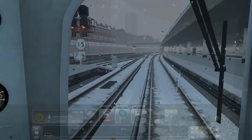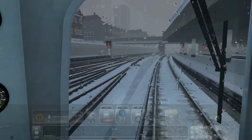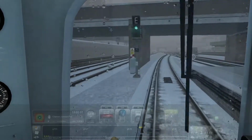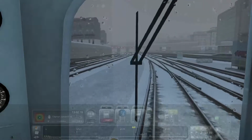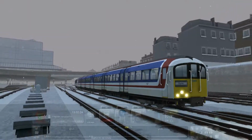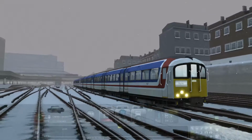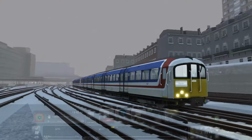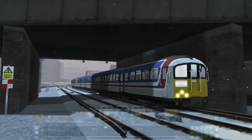So we're departing platform 9, Victoria. A slow exit. There we go. Yeah, that's it. Now, one thing about adding snow to the equation is that it makes it look a little bit older too. So while these trains might not have necessarily run in this area, it looks a little bit more authentic, and we'll see especially what I mean about that with the 1938 stock next time on the next run.